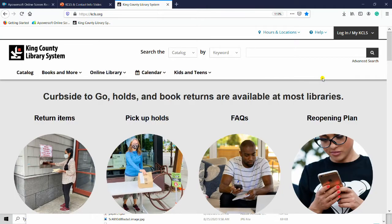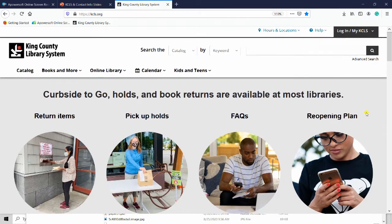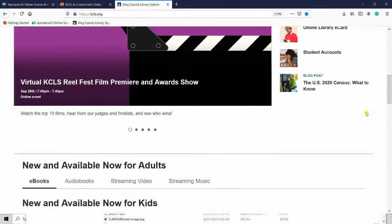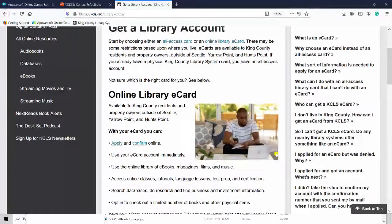Here we are on the King County Library System's homepage. There's a lot of great information, but the thing I want to point out first is that you can very easily sign up for an e-card from the library. An e-card is a ticket to access all of our online content immediately. If we scroll down the page, here is our link for the online library e-card. If you click on this link, you're taken to a quick application form where you can apply.